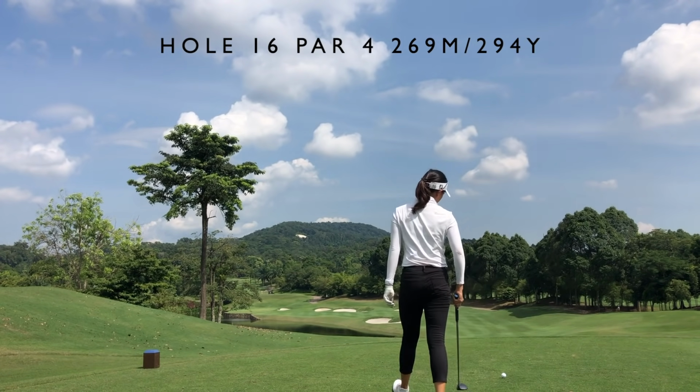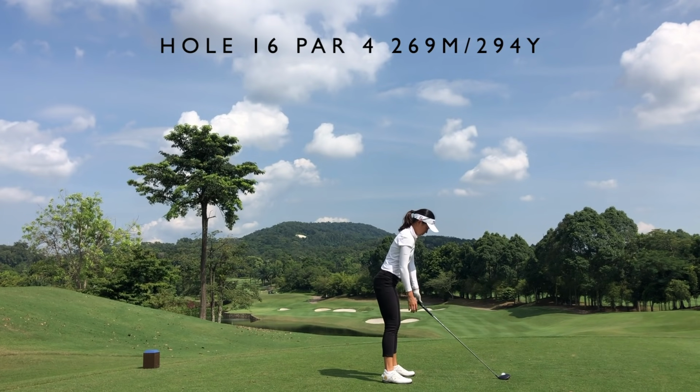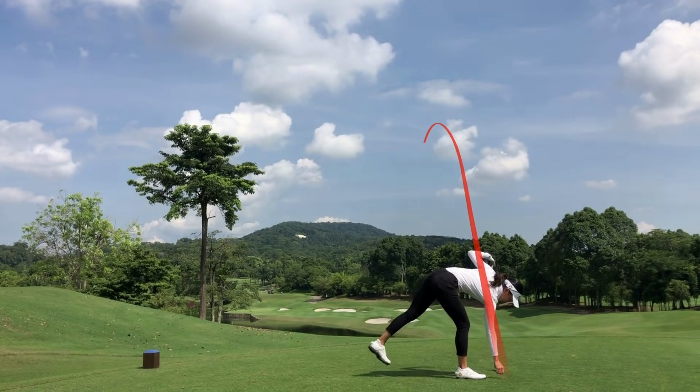Hole 16 is another short par 4. The most important thing here is definitely getting yourself on the fairway. As you can see, lots of water. So play whatever club you need to just to get yourself on this fairway, because once you're on this fairway, it's a very short hole. So you're definitely approaching with a wedge. So whatever you're most confident with, that's what you should hit.